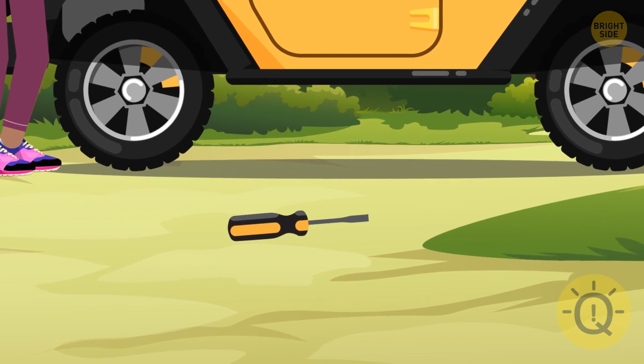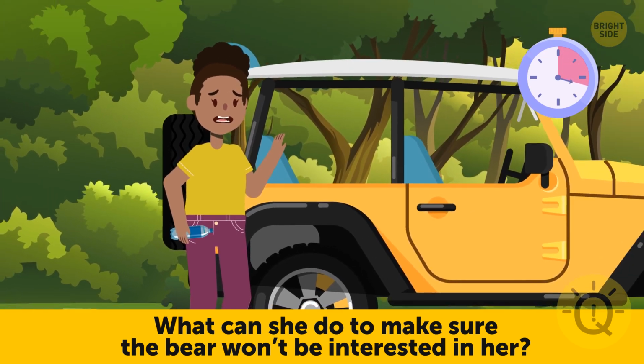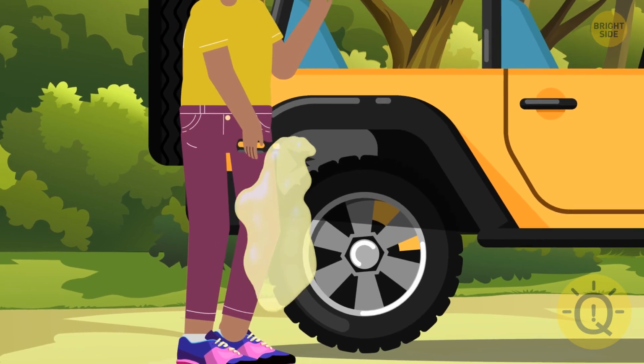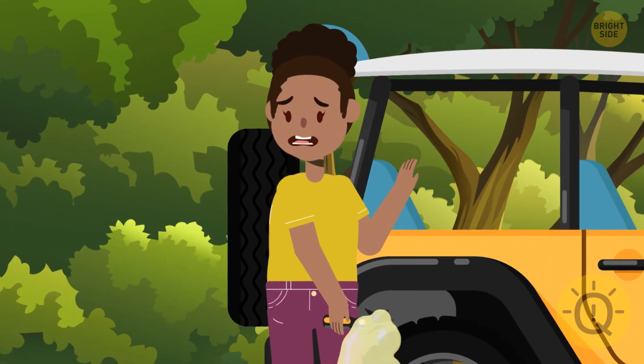There was a large screwdriver on the floor by the Jeep. What can she do to make sure the bear won't be interested in her? She can puncture the gas tank with the screwdriver and douse herself in gasoline. That way, the bear wouldn't be so interested in her scent.